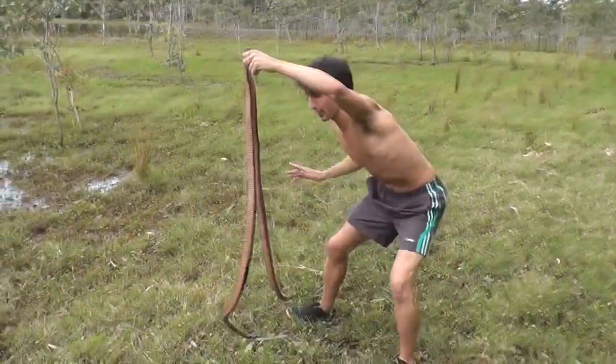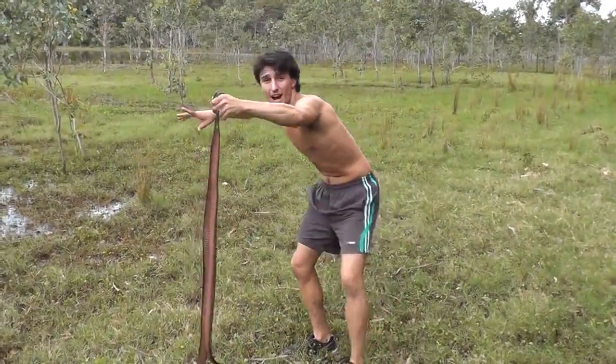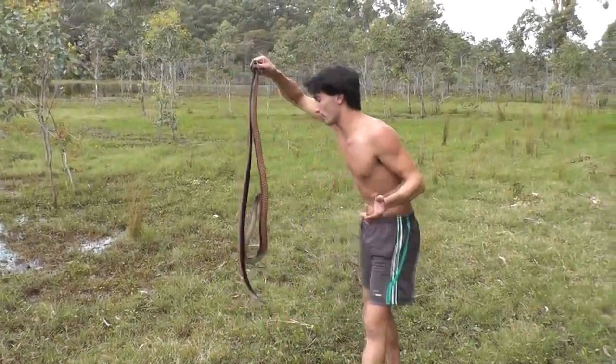Whoa, settle, hey. They're actually quite common out here, particularly in areas where there's a marsh. There's a lot of frogs, there's a lot of food. And when there's a lot of frogs and food, you're going to find plenty of snakes. See how many we can get.